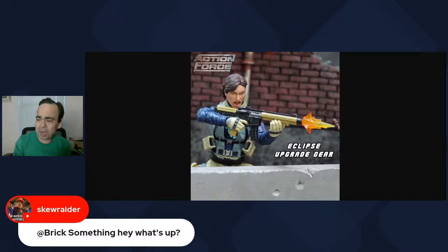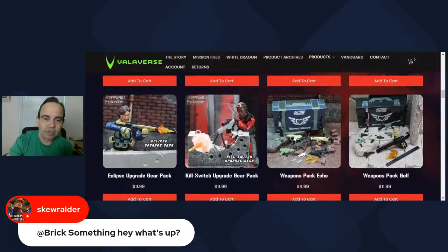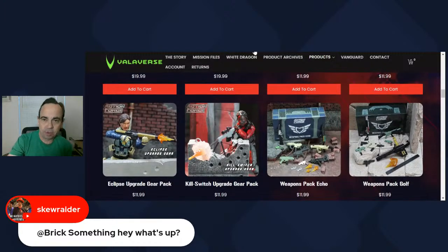Mr. Manson was cool enough to send me the Warpath Eclipse, and she's awesome. There's something about the character of Eclipse beyond the fact that she's got this bright color. I just think she's awesome. Kill Switch, it would be nice if her red were a little deeper, like a more saturated red.